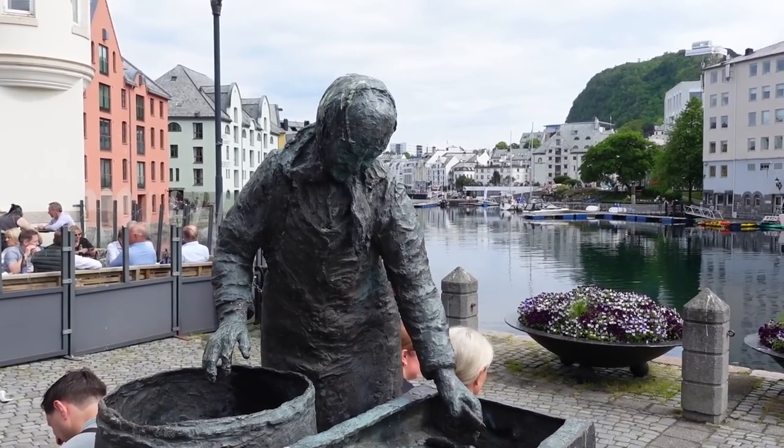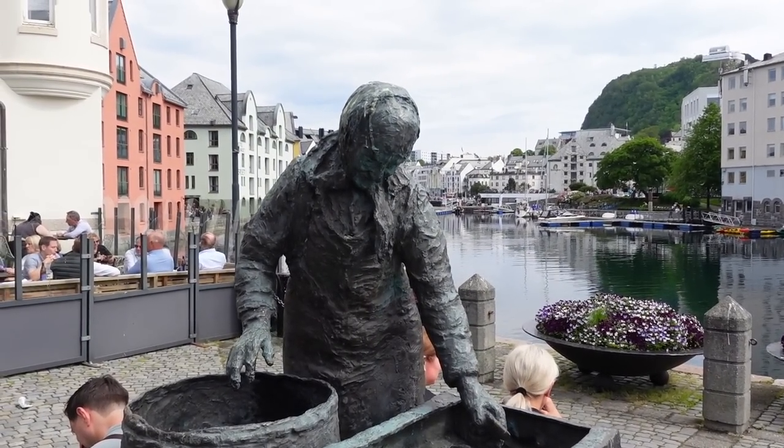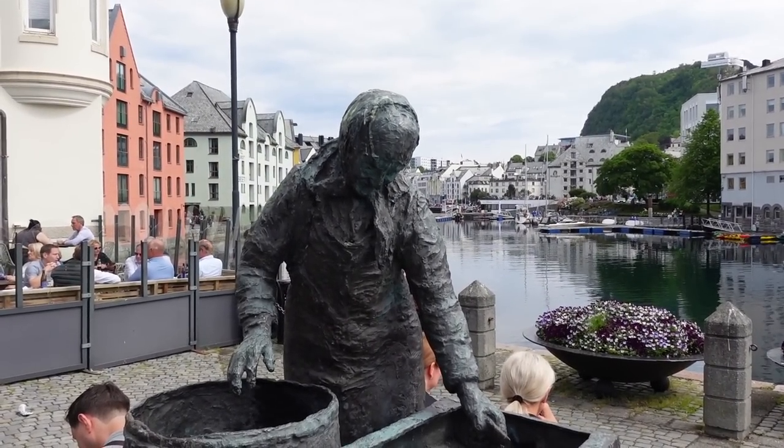So this statue is commemorating the role of women here in Alesund. They were primarily the sellers of fish. So we're on the hunt for the church now, and I think we're going to try and take a pit stop as well. Yeah, I'm a bit parched.